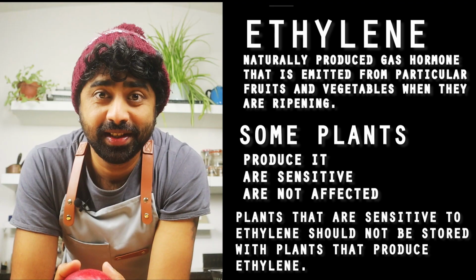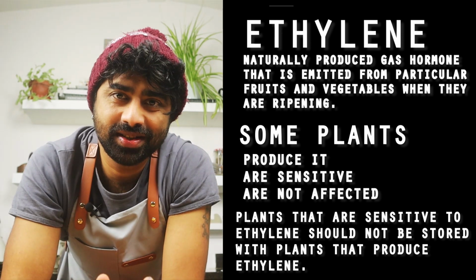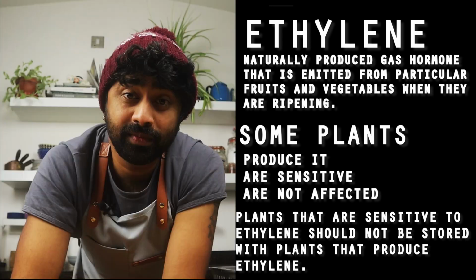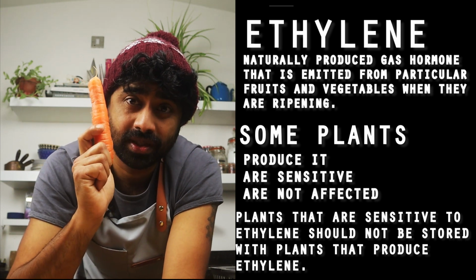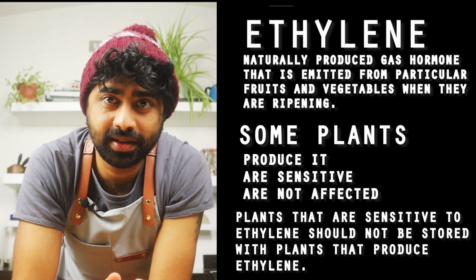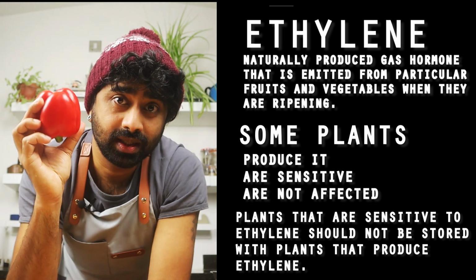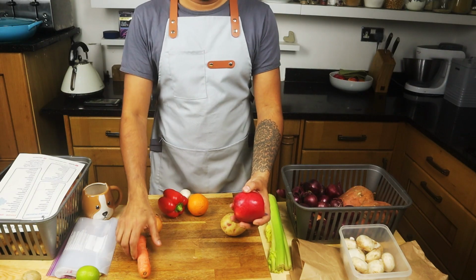I'll tell you why. A number of fruit and veg release a plant hormone called ethylene. It's released as a gas and basically tells the fruit or veg to start ripening. Some fruit and veg produce ethylene while others are sensitive. So these two shouldn't be stored together. There are some that neither produce ethylene nor are sensitive, like bell peppers, and they can be stored anywhere. And here are a few examples.